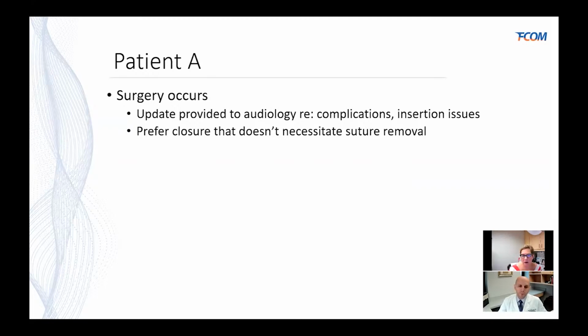And of course, we are trying to provide the most streamlined form of care we can for this patient. So we prefer closures that don't necessitate suture removal, and give patients an idea of what to expect when they leave in terms of the healing process. The next time they're going to present to the hospital is for their activation appointment, usually about 3 weeks after their surgery.